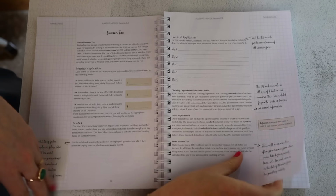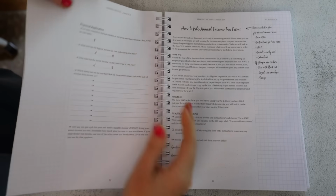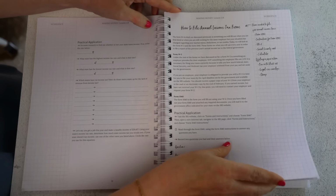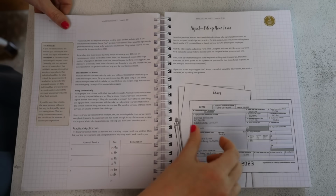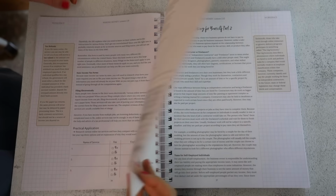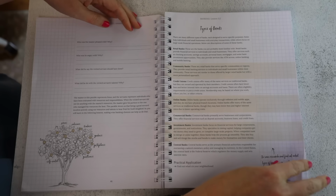I love this. Love, love, love that she is teaching this and talking about things like inflation, how to file your annual income tax forms. That's awesome. Awesome. An actual realistic picture of what the form looks like that you get.